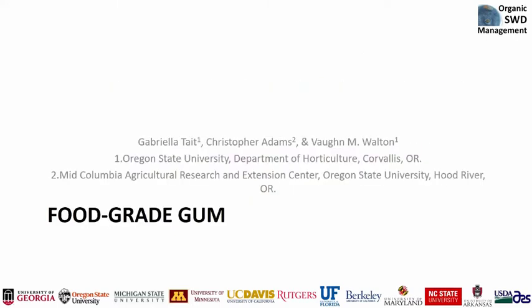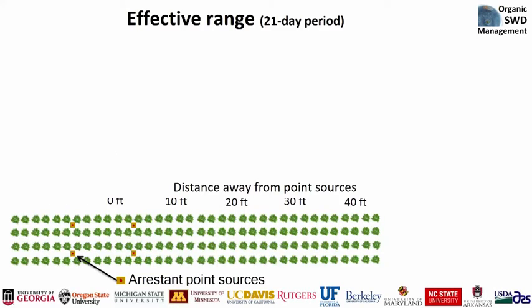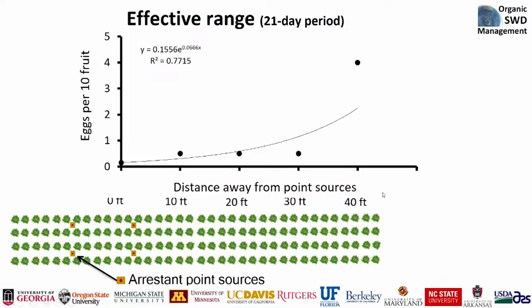And now I'll talk a little bit about some of the food grade gum stuff. They were able to do some limited field work towards the end of their season. One of the things they looked at was the effective range over a 21-day period. They had the point sources here, and then they collected berries from 0 up to 40 feet. And what they found was up to about 30 feet, it's effective, and then you really jump in the number of eggs per fruit when you get to 40. So the effective range is somewhere between 30 and 40, probably closer to 30.